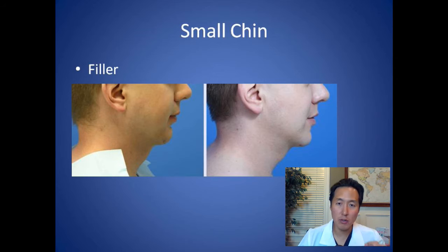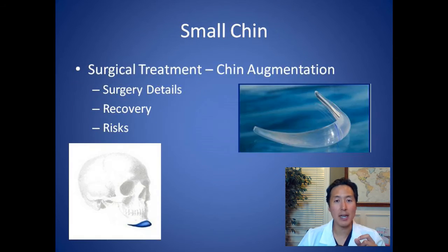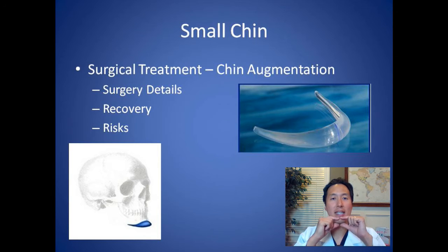But if you are truly looking for a permanent result, then what we recommend is use of a chin implant. So what I use is an extended anatomical chin implant by a company called Implant. And this is a solid silicone implant that's placed right over the bone along the chin. And it's tapered, as you can see. So it's thicker up front and then tapers as it goes out.